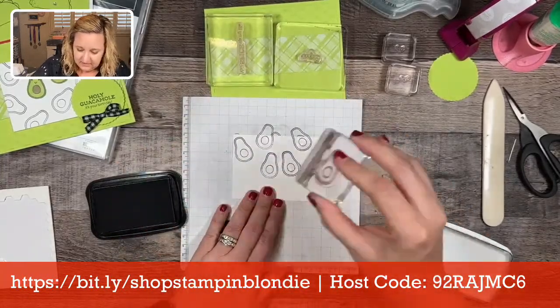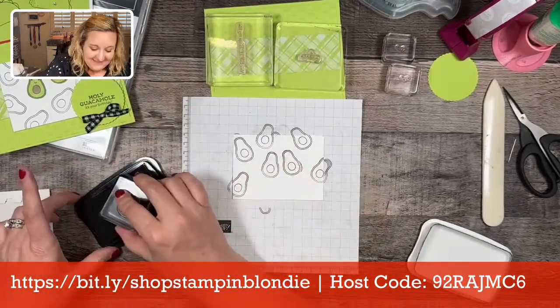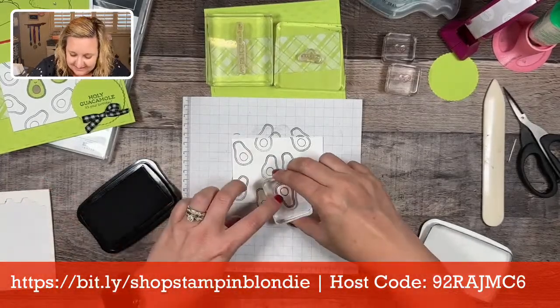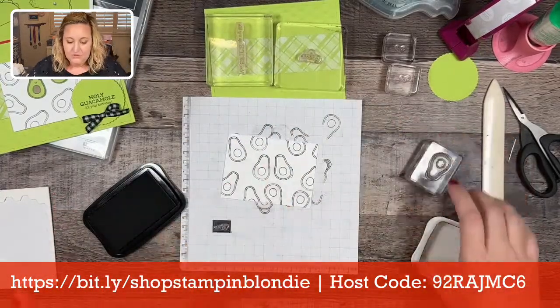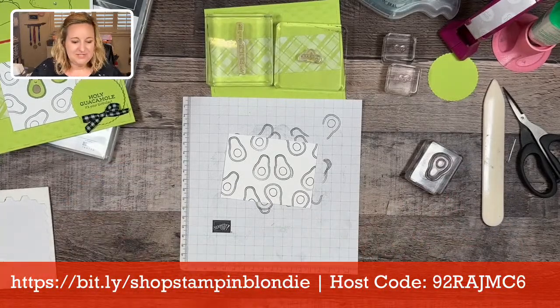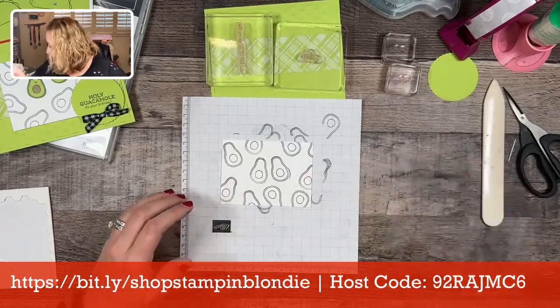Yes, I am glad this stamp set is carrying over. I'm so happy. It is such a fun stamp set for Cinco de Mayo or summer with these bright colors. It pairs really well with springtime as well. So it's just a really fun stamp set to work with.